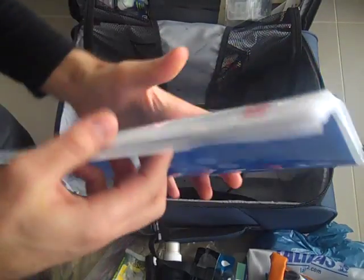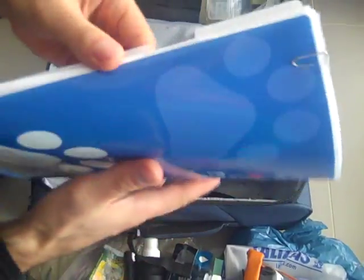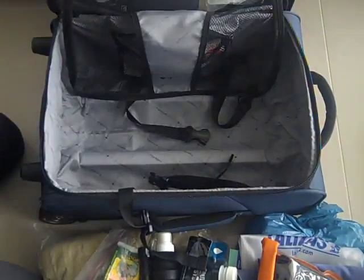Got my travel documents, itinerary, insurance, maps, backup, you know, emergency contacts, multiple copies of passports, things like that, boarding passes.